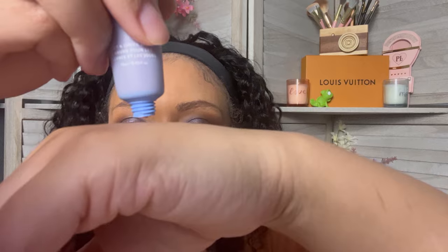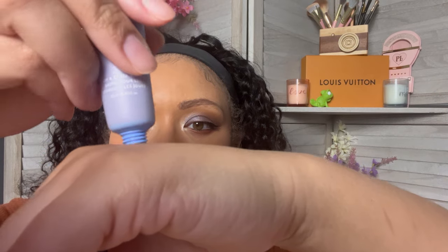Safety seal. Usually with things that are supposed to go on your lips and your cheeks, I only ever like them for one thing. Like I like them for the lips, hate them for the cheeks, or hate them for the lips, love them for the cheeks. So I'll have to give this a try at some point. Let's just put a little dabby dab and see how this blends out.